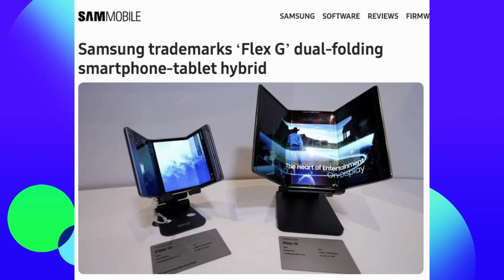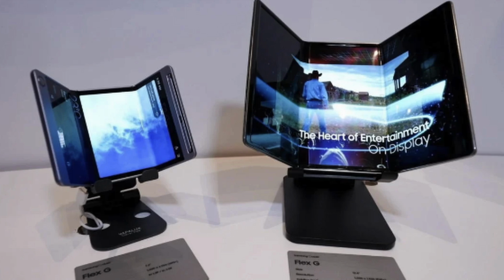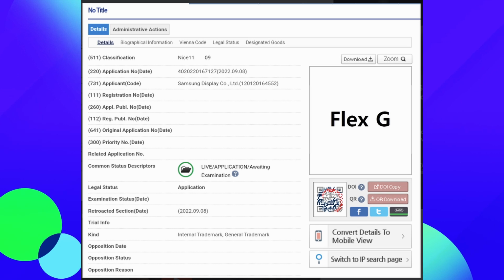Story of the day is a new product that's been trademarked by Samsung that potentially will come out that is a little bit of a tablet and a phone mixed into one. So this is what is being reported, that Samsung has trademarked Flex G, which is a dual folding smartphone tablet hybrid. And this stuff gets wilder and wilder in terms of what we could see in the future for new devices coming from Samsung and also other manufacturers, but Samsung's really at the forefront of pushing these kinds of new devices out, which is always exciting to see.